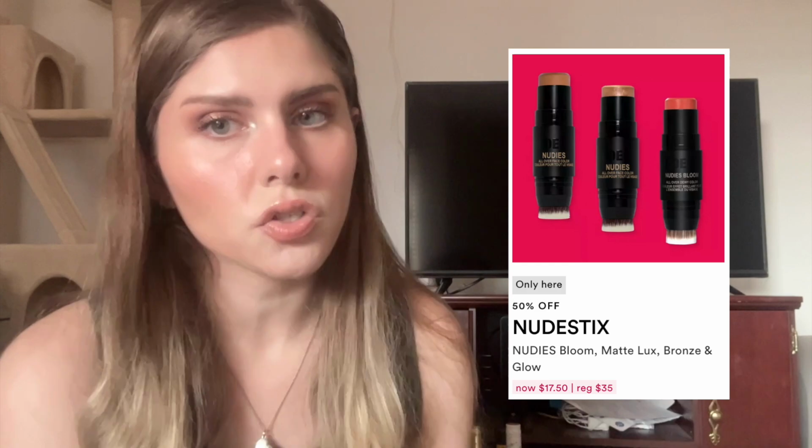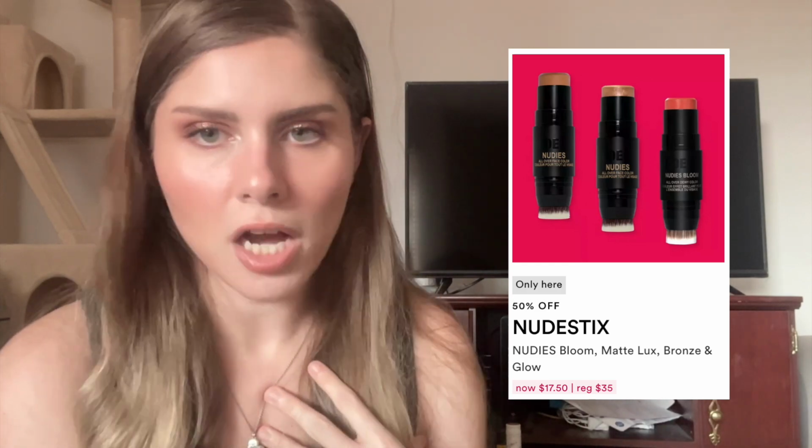And I do think it's a gorgeous shade and it's a really nice formula. One thing I like about the matte blushes is they kind of have a blurring effect over the cheeks. I feel like they really smooth out your pores, so if that's something you're interested in, this could be a good option for you. I'm probably not going to pick up another one though.